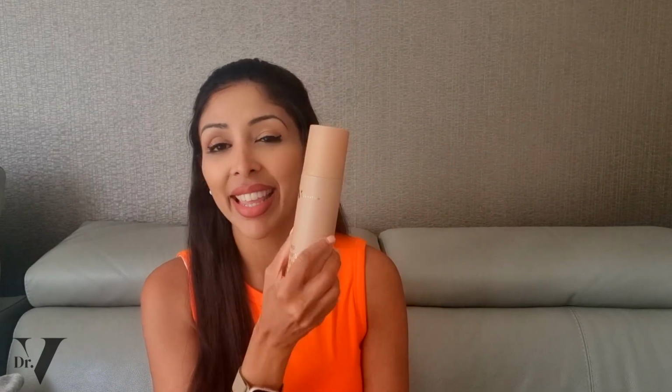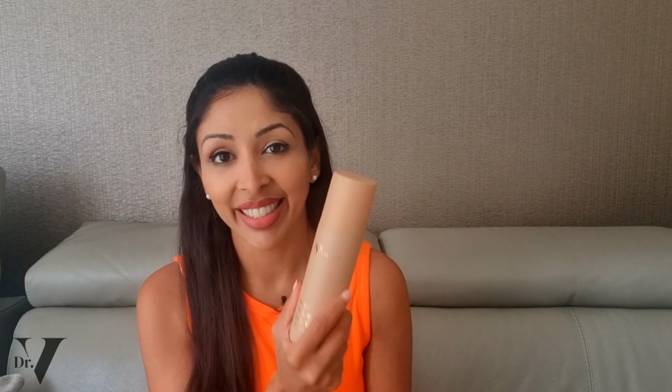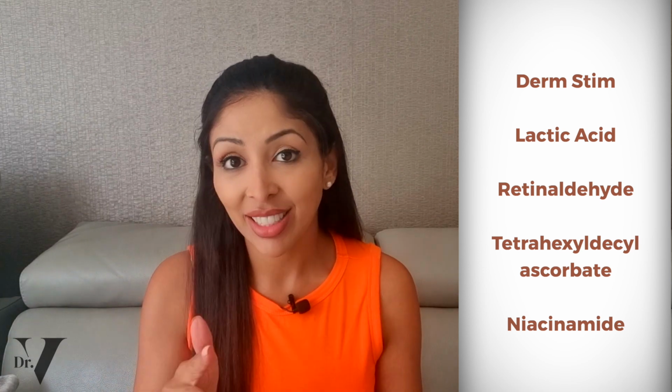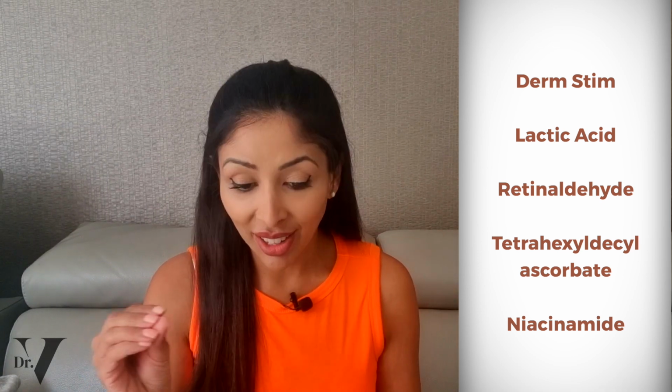Now with this, once I've had the chemical exfoliator on for a few hours, you may even just leave it on for an hour if you wanted, then rinse off with this. And again, this is not your normal body wash. I put everything into this. So listen to this list. I put in DermStem, of course. We put in lactic acid. I put in retinaldehyde as well. I put in tetrahexyldecylascorbate plus niacinamide.